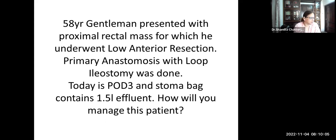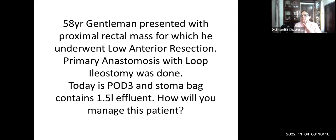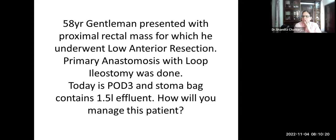Number 3, other than ileostomy and colostomy, any other stomas that you are aware of? These are the commonest ones in our general surgical practice, but any other? Ma'am, there can be urinary diversion also, ma'am. Duodenal diversion, anything else?